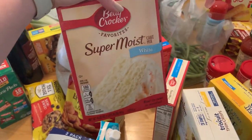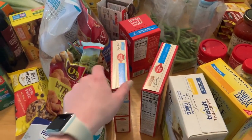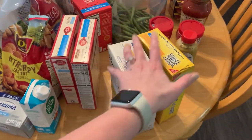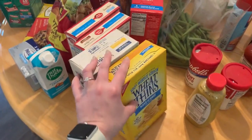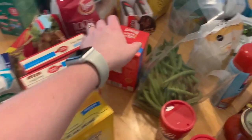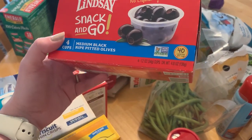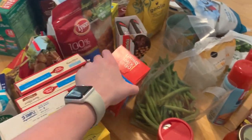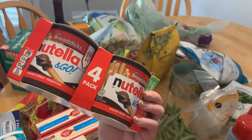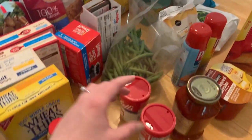I have some fresh strawberries in the fridge, so I thought maybe I could do a fun little light dessert with this and the strawberries. I got some crackers. Again, these are good snacks to take for work. We were out of spicy brown mustard, so I got some of that. These are little olive snack packs. I love olives, so again, these are 40 calories, a great little snack to take to work. These Nutella little cups are a little bit less of a healthy snack, but you know, those are super yummy to munch on.